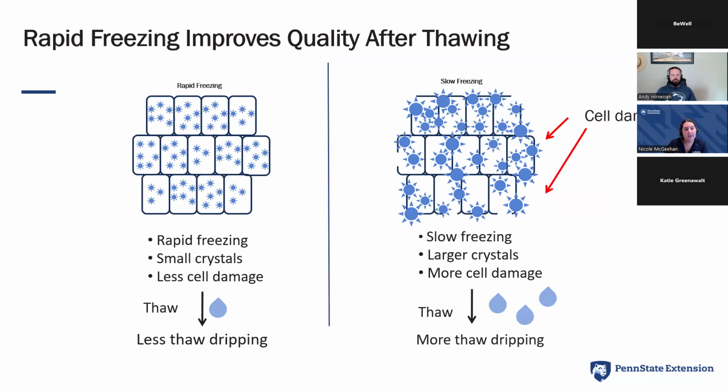When we're freezing, the goal is to have these foods freeze as quickly as possible, because rapid freezing is going to improve the quality after thawing that product back to cook it or prepare it in any way. On the left side of the slide here, you can see an example of rapid freezing. The ice crystals are much smaller, so they're staying within those cell walls, and there's less cell damage when we go to thaw the product.